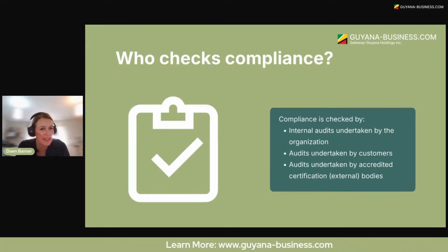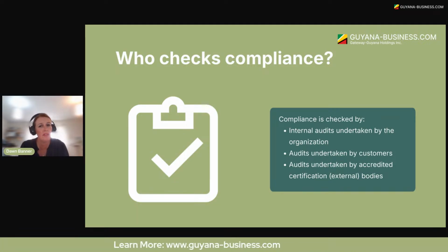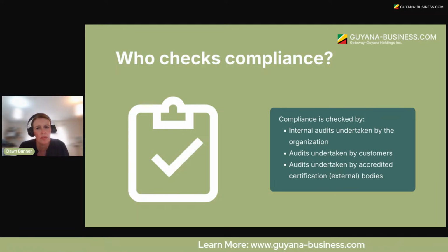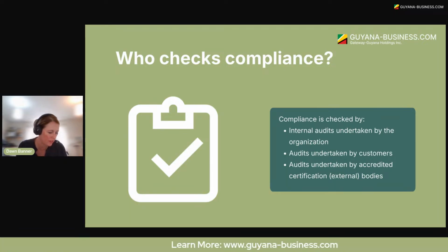So looking at who checks compliance, whether or not our management system is compliant with ISO 9001, we've got internal audits. Those are undertaken by your organisation, and as Rob was saying, Fiesi is the internal auditor for his business. So we're checking to see whether or not we're doing what we're supposed to. We might have audits undertaken by customers, and then also audits undertaken by the accredited certification body. These are external bodies like BSI, for example, that Rob's company is actually registered with.